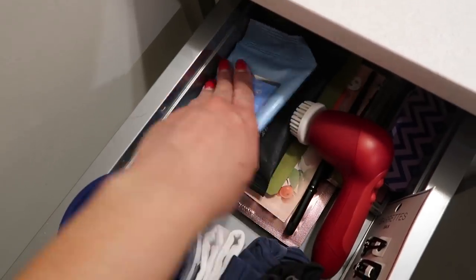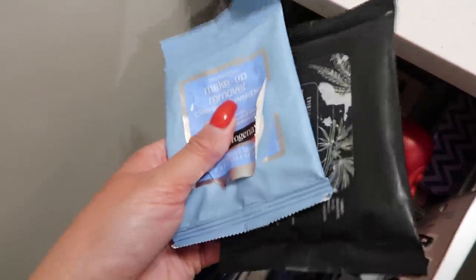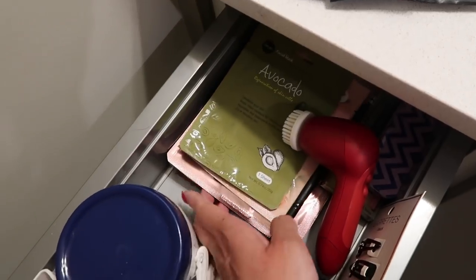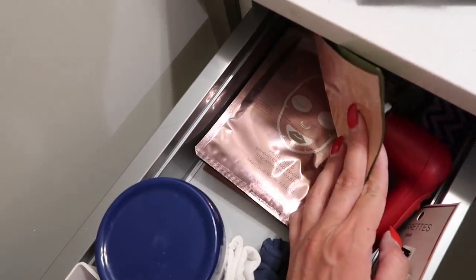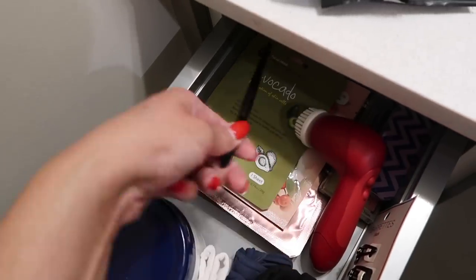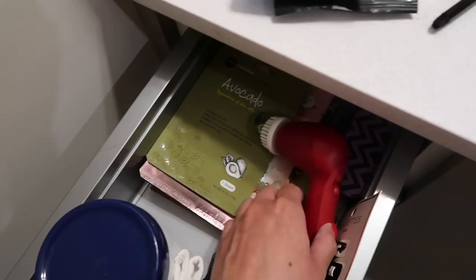And then here I have makeup wipes. I use these actually for traveling, because they're travel size. So when I travel, I bring these with me. And then I also have my pile of face masks. So I have a mud mask, and a whole bunch of different masks, random. I don't know why this is in here. I should put this on my vanity.